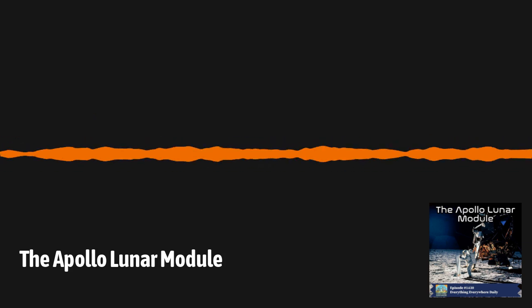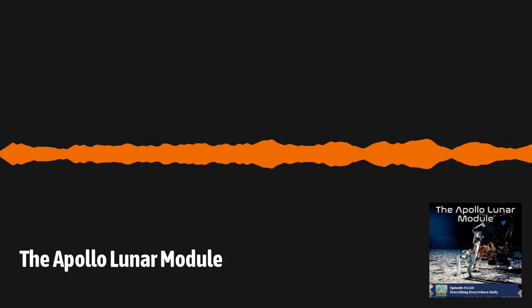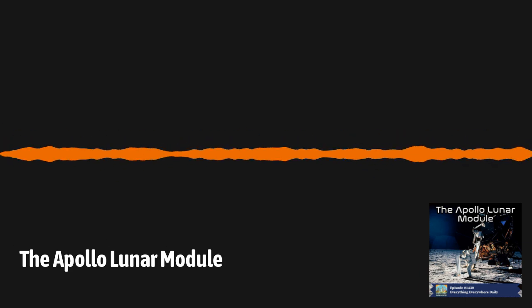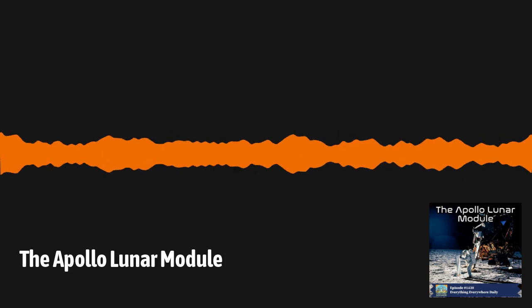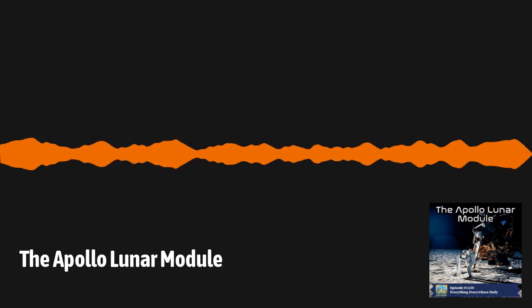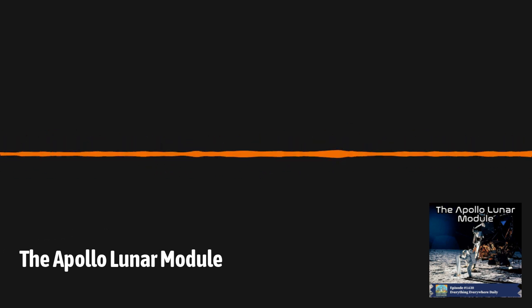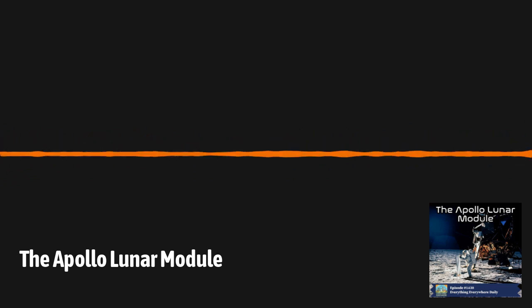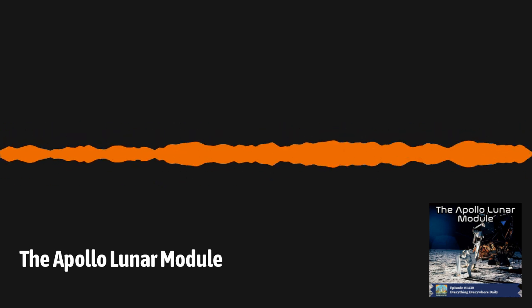When President John F. Kennedy set the objective of landing on the moon before the end of the 1960s, no one was really sure what that entailed. The Apollo program involved many incredible feats of engineering, but perhaps the most impressive was the development of the Apollo Lunar Module. The Lunar Module was unlike any spacecraft before or since.